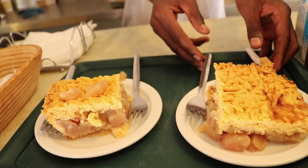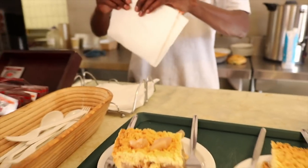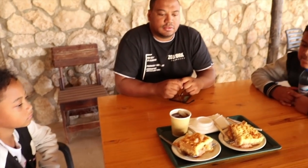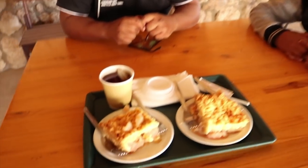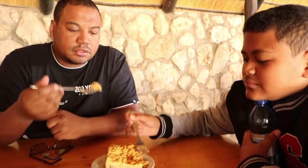Can I have rooibos tea, please? Most definitely. In fact, you can have anything you want, as long as it's in stock. Okay, here's the famous apple pie, guys. So let's try it. The family's gonna eat it and see the verdict. They said it's famous like Michael Jackson.